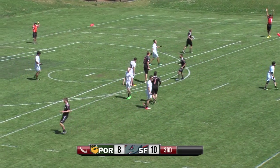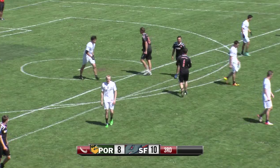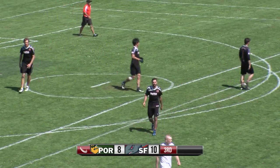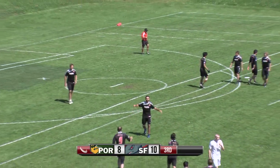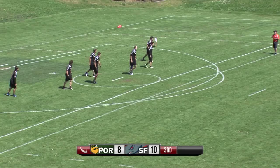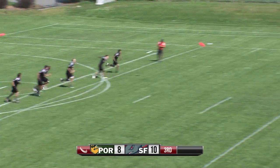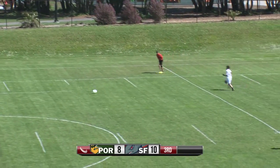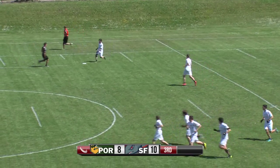And just like that, what a turn of fortune there for the Dogfish. They were certainly going to give up a score, but yet they got a score of their own. Amazing. So San Francisco's D-line. Fresh legs out there. It's Gary Dixon chasing it down. Dogfish up by two.